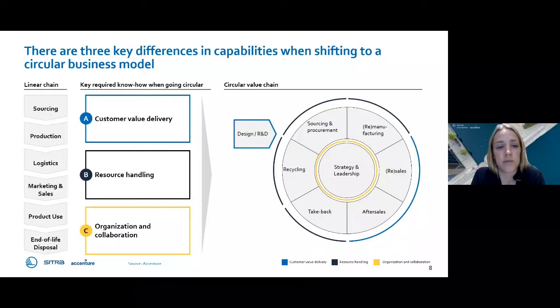So if we start with customer value delivery, if we think traditionally in the linear economy or the consumption economy, product designers typically face 2 challenges. First, how can they satisfy customer appetite for new product features and meet the changing needs of customers, for example, having the latest technology features or changing to products with superior performance, while also keeping upfront costs low. And this has caused companies in the traditional and linear economy really to focus innovation and product development approaches around winning in markets with new releases.